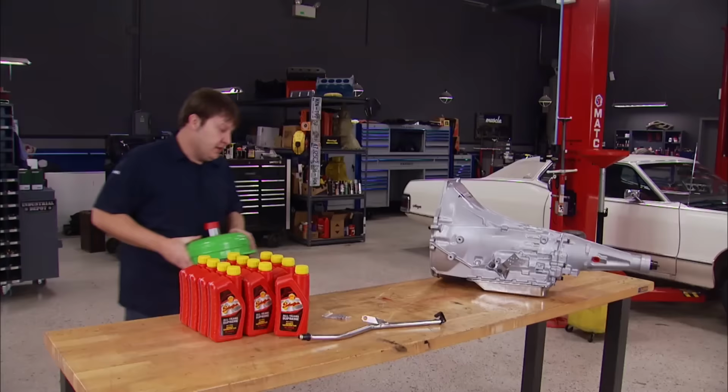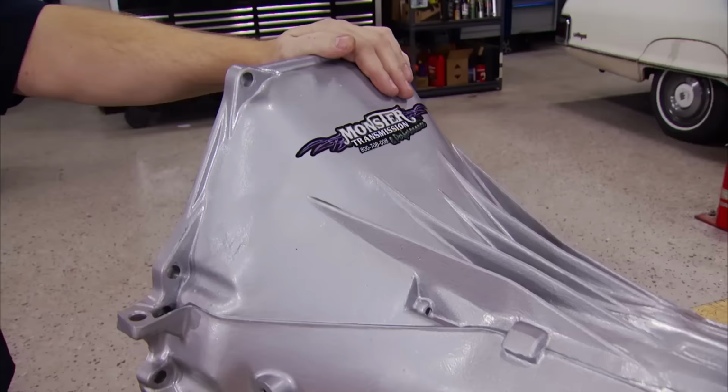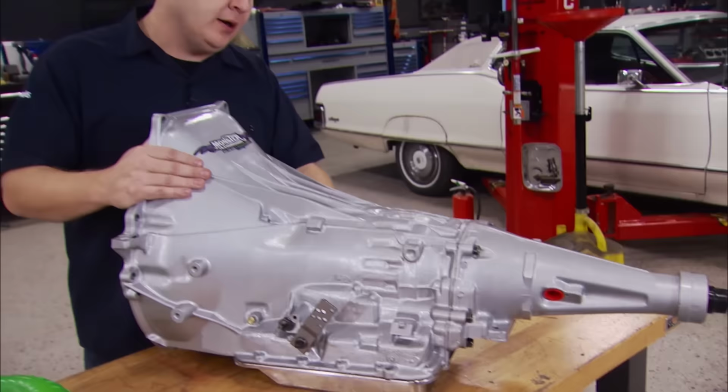Now, whenever you're making the power level that we are, you've got to think downstream just a bit, like the transmission, because if it won't hold it, well, that's a whole lot of work for nothing. So we went with a Mega Monster from Monster Transmission. This thing's had a boatload of internal work done to it to accept that big power number, like a recalibrated valve body, custom machined parts to accept more clutches, and a custom accumulator. And this piece is going to do more than just get the job done for us.